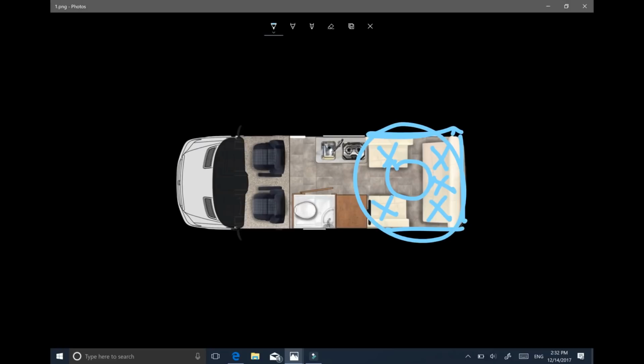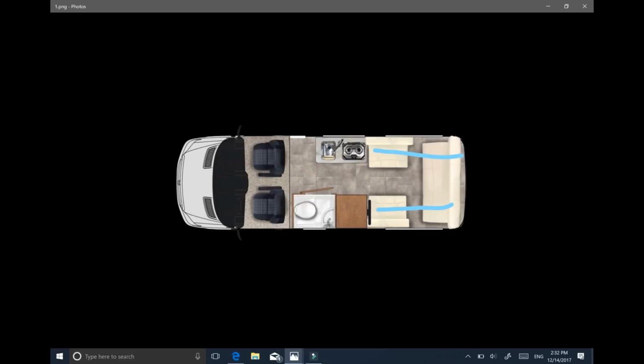And if you look at the Pleasure Way, the Pleasure Way does not suffer from that problem. It's completely open in the back on both sides. There's no cabinet above your feet. There's no part of the kitchen table above the other side. So it's really open, and you get this extra seat over here if you want to use it. To me, that was a big plus. It was a big deal.